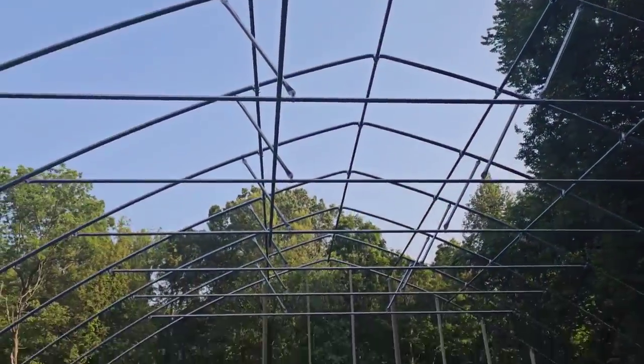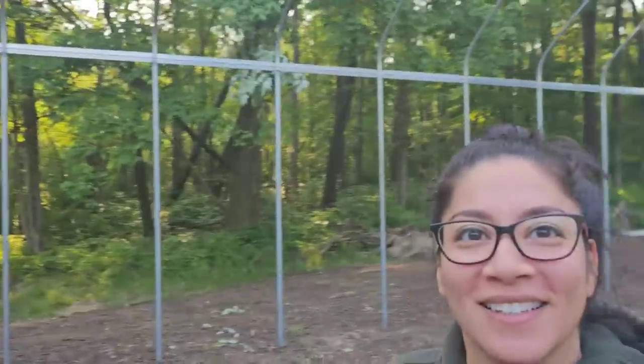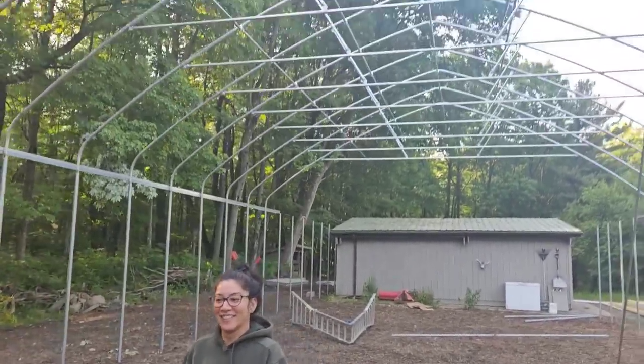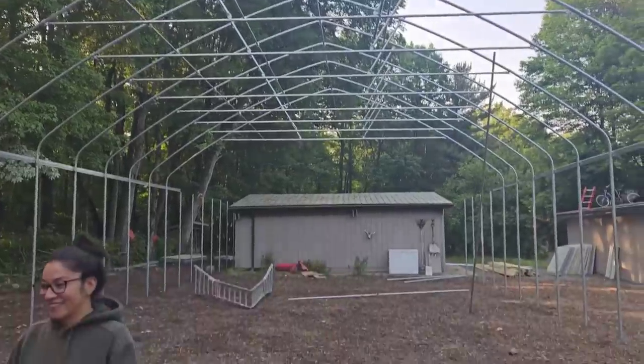Yes. What else do we call it? The peacock what? I think we just call it the penthouse. This will be a huge chicken mansion, that's for sure. If you thought the chickens were living well before, my goodness, they're going to be living well now.